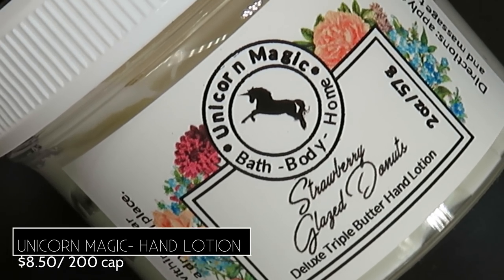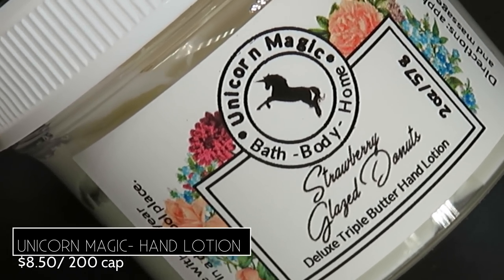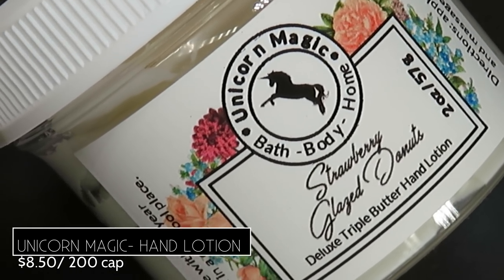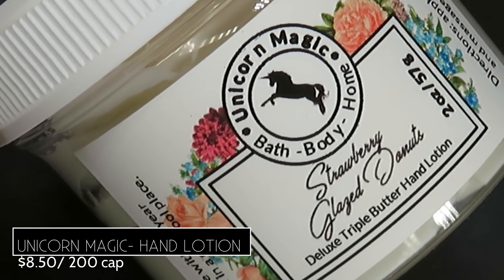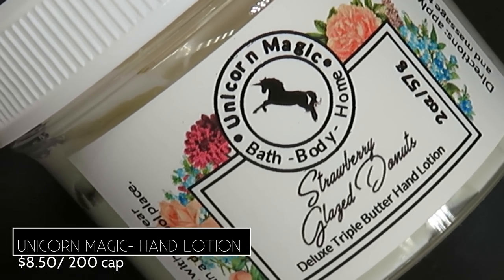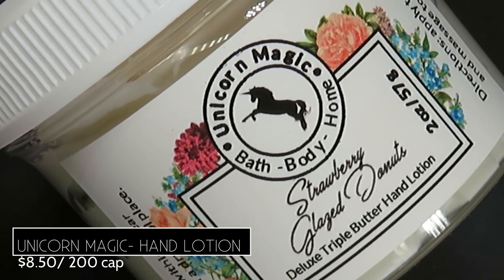The second item that Unicorn Magic is bringing to the IPU shop this month is their Deluxe Triple Butter Hand Lotion scented in strawberry glazed donuts, inspired by The Simpsons. This one is going to retail for $8.50. It does come in a 2 ounce jar and will be capped at 200 tubs. Scent notes say that it smells like sweet, buttery vanilla batter topped with freshly sliced strawberries.